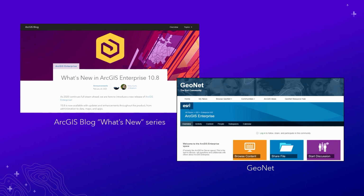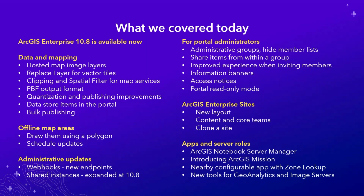Now, we covered quite a lot, and this is typically the slide where we ask everyone if they want to take a picture of the screen. I'm sure you might want to take a screenshot of this. But this is all the stuff that we've covered today, and as Jill mentioned, there are complete resources in our documentation and blogs to learn more about all these new features.